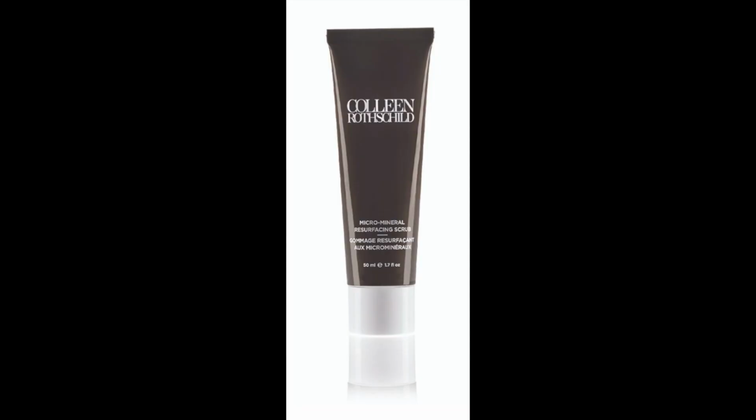All right, so that's the cleansing balm. Next up is Colleen's Micro Mineral Resurfacing Scrub. This is a new product in Colleen's skincare lineup. I did talk about this in my skincare favorites of 2019. This product came to me very late in the year and I fell in love with it.